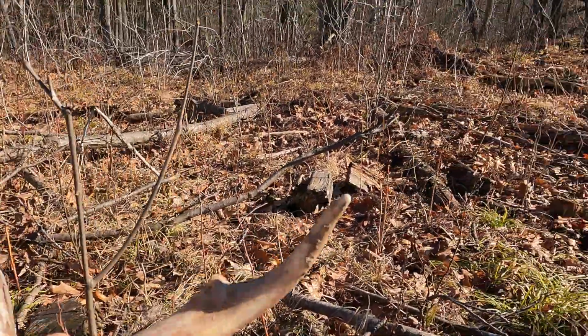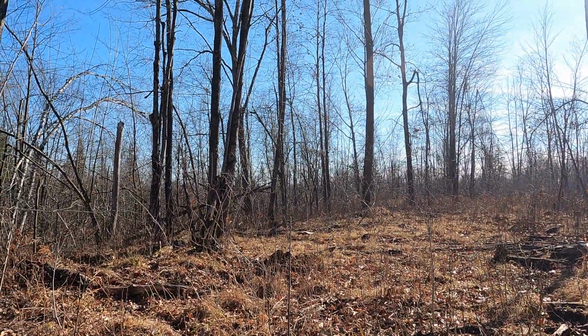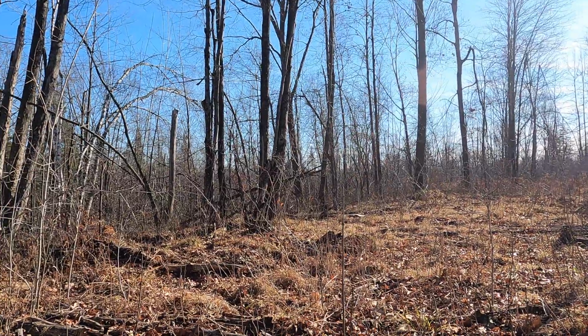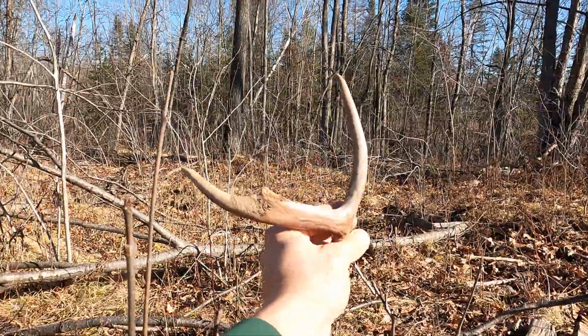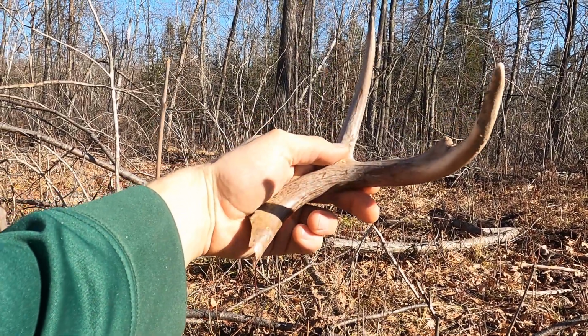So they're hanging out. They like this ridge. I do see a nice big white oak or red oak right off the trail there a little ways. Could probably put a stand there too. I guess I really can't call that a shed, but it's a find anyway.